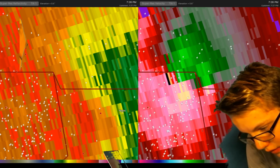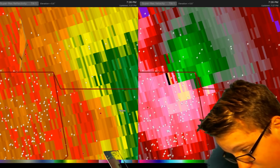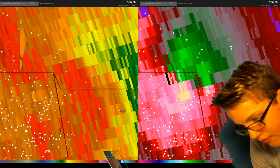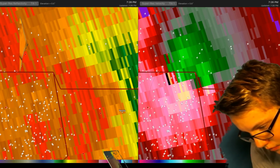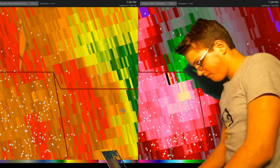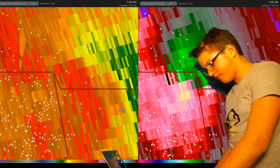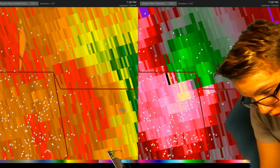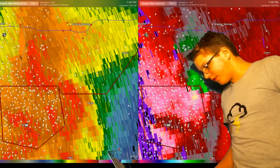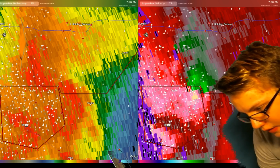Northeast of where? Emory, that's right. So those areas in this warning especially really need to be taking cover. Sulphur Springs, you guys are in the path very soon. And again, it's most likely rain wrapped here, so you're not going to see it coming.